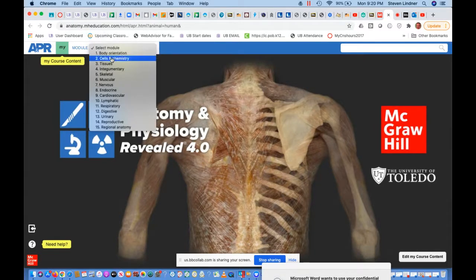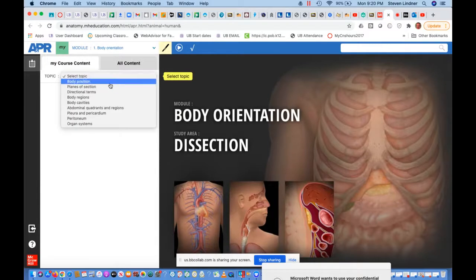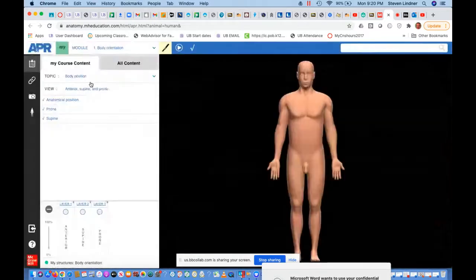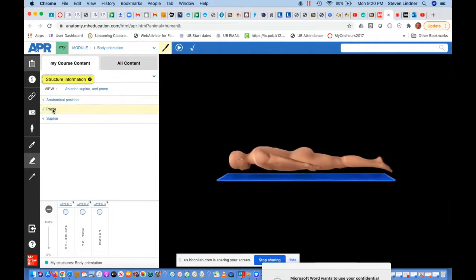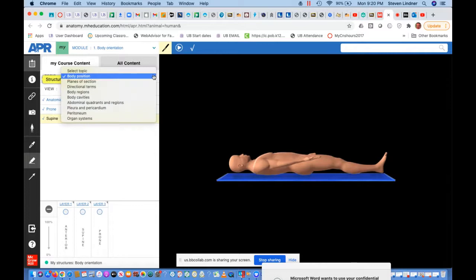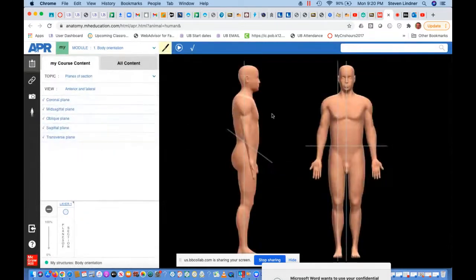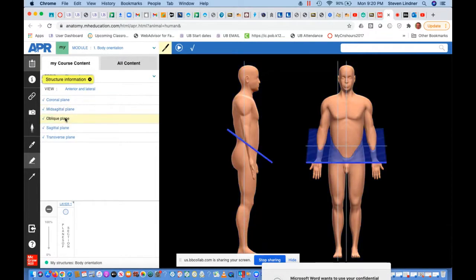For the instructions, it said body orientation, cells, and chemistry for this week. When you click on body orientation, and then you have this chevron right here, you're going to move right down these topics. When you click on body position, you can click on what you see on the left: anatomical position, prone position, supine. It does some demonstration. Once you feel comfortable with that, you go to the next, planes. Click on coronal, it highlights it, mid-sagittal, oblique.